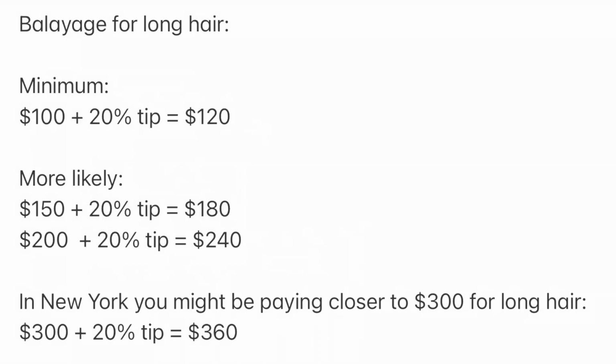But for long hair, I found that on the low end, pretty much everywhere, I couldn't find anything under $100 for a balayage service. And then your price could go up into the $300 range if you are in an expensive big city, but most likely you're going to be somewhere in that $150 to $200 range, and that about checks out compared to what I used to pay when I was getting my hair dyed professionally.